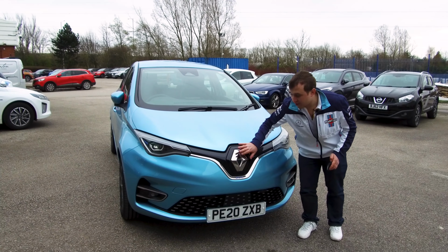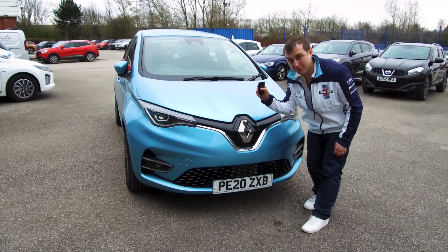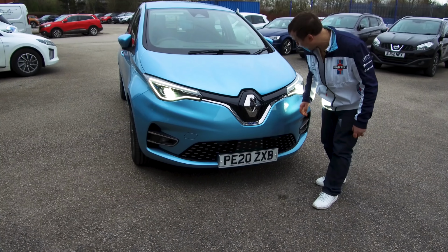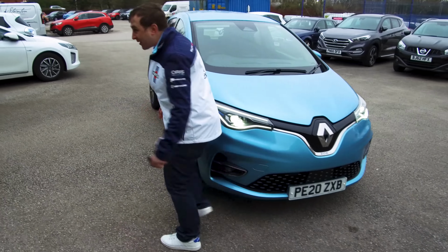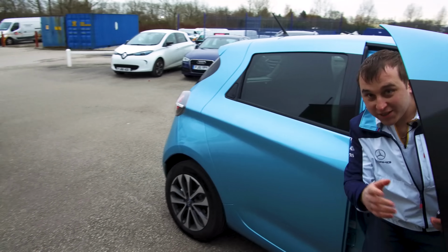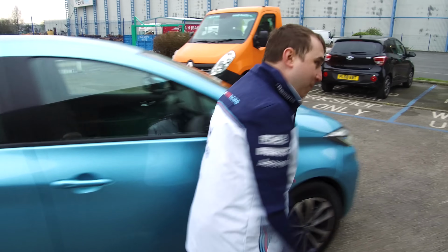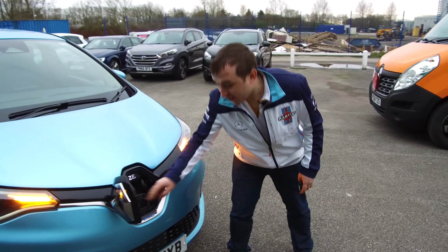The charging socket on a Zoe is located here, and as previous Zoe owners will know, the best part about the Zoe is just press this button here. Oh, and it doesn't open the charge socket anymore. What it does is it turns the lights on. So what you have to do is go all the way inside the car. Okay, once you're inside the car, you have to press this button here, and that will open this socket, which you then have to walk all the way back over here for. And now you can plug your car in.